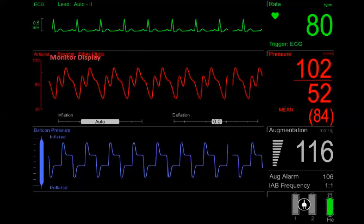116 + 52 = 2. Okay, so this is the second type of monitor, and you have to know your monitor. How does it calculate the mean? Dr. Farid, 84, that's the diastolic mean, right?